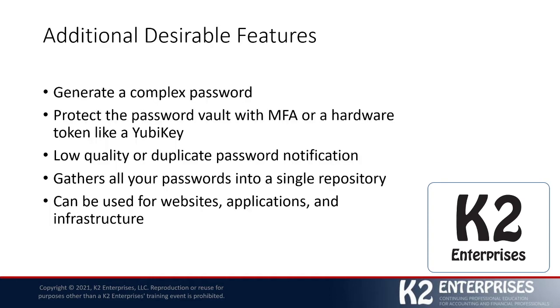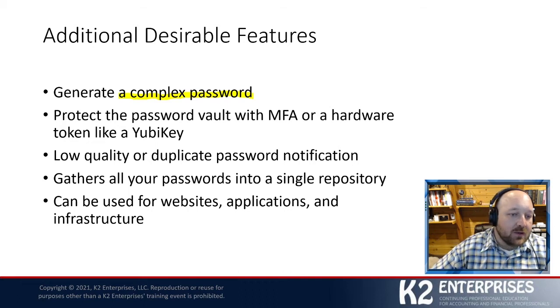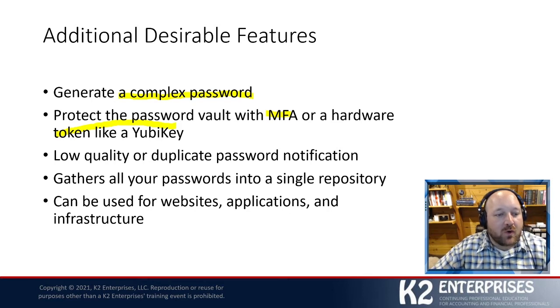So some additional desirable details for this. It should be able to create a wide variety of passwords at any length and complexity required. The good password tools, for example, are going to force you to use services like multi-factor authentication or some sort of hardware authentication device like a YubiKey. They're also going to notify you when you're doing something you shouldn't be doing, like using a low quality or duplicate password in the system itself.